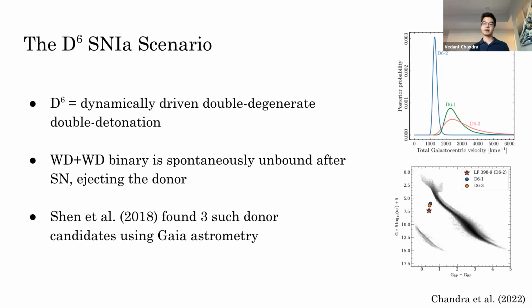One possible scenario that's been developed by Ken Shen and his collaborators is the so-called D6 scenario, which stands for dynamically driven, double degenerate, double detonation. In this picture, you have a double degenerate scenario where you have two white dwarfs that inspiral due to the emission of gravitational waves until dynamical mass transfer begins. Once the primary accretes enough helium, that helium could trigger a double detonation, where the helium detonates, which subsequently detonates the carbon in the core, unbinding the star and causing the type 1a supernova.